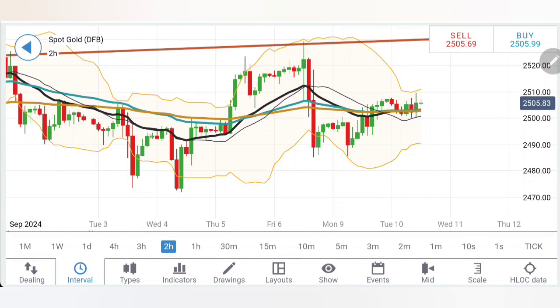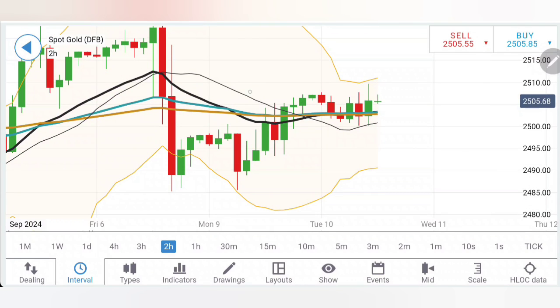Coming to the 2 hour charts, 2500 levels are proving out to be a support here. With the support at 2500, we have seen a couple of candles hitting higher highs and a flat bottom. I expect that this should not be an expanding triangle where it tries to move again on the upside, hitting the lows here. So be watchful on the downside towards 2500, 2498. Very good support is seen at around these levels.